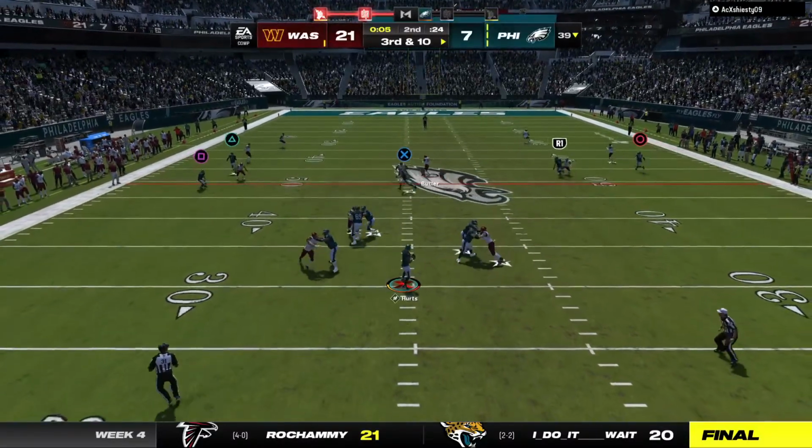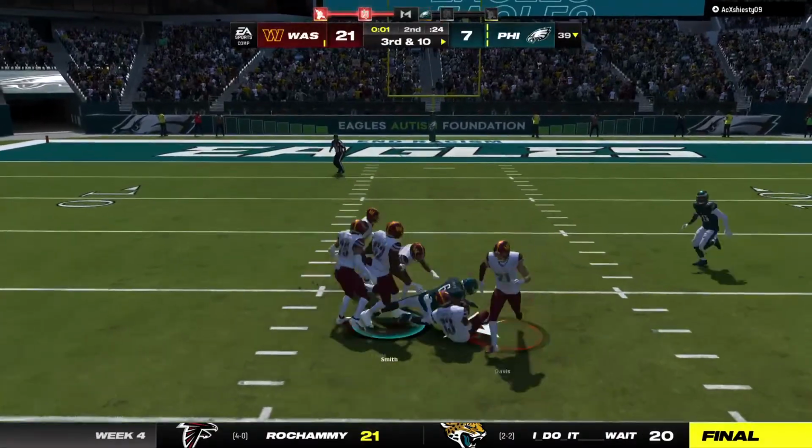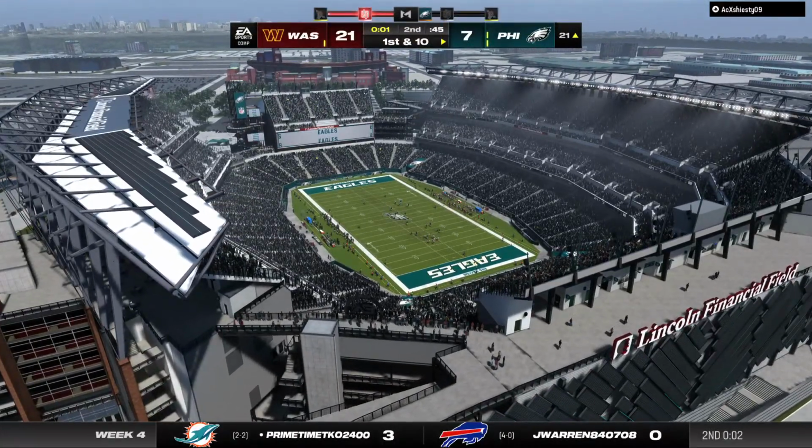Throwing from the gun, it's Hurts. Work in the middle of the field, and he's got a man complete. And with just 1 second remaining in the first half, they'll call the timeout.